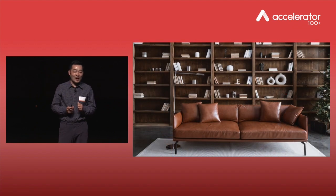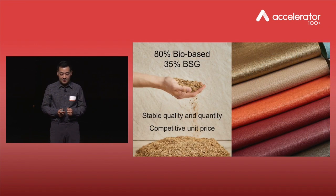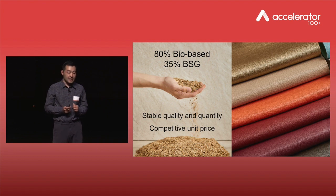Barley skin can also be a raw material for furniture, which doesn't surprise me. Now they are working with an Italian luxury brand to produce a sofa. The examples are endless. Vegatex keeps pushing themselves on material development. Now they can produce the barley skin with 80% bio-based material, and 35% of it is BSG.